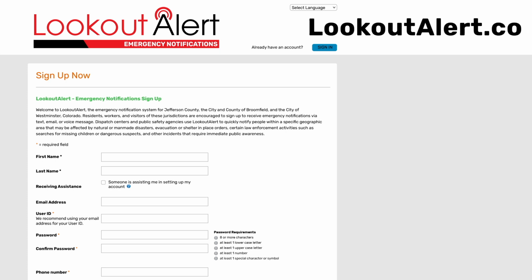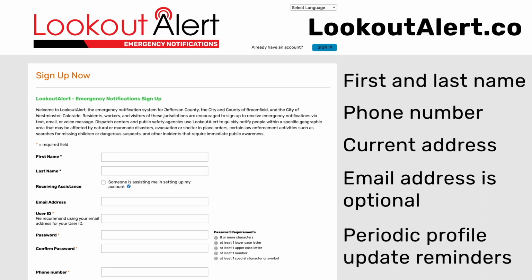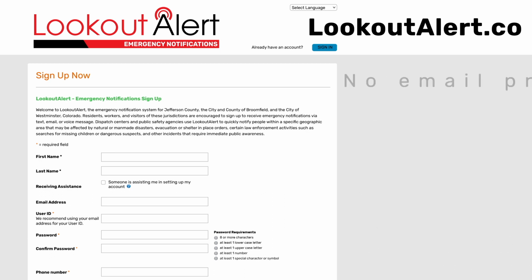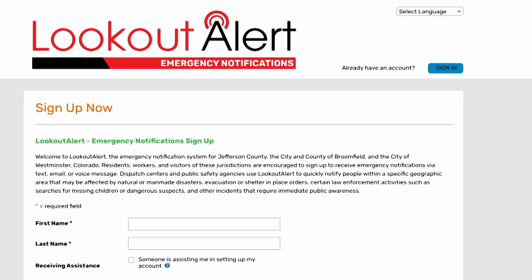Go to lookoutalert.co on your computer or mobile device. You can register with just your first and last name, a phone number, and current address. Email addresses are optional, but if you provide one, you will be reminded to update your profile periodically. If you don't provide an email address, you are required to provide a phone number where you can receive text options. Let's walk you through the sign-up process.